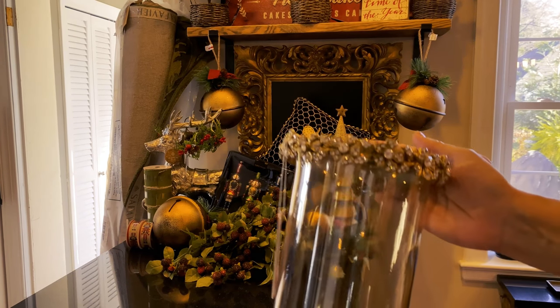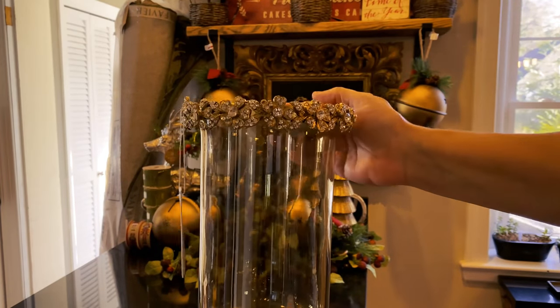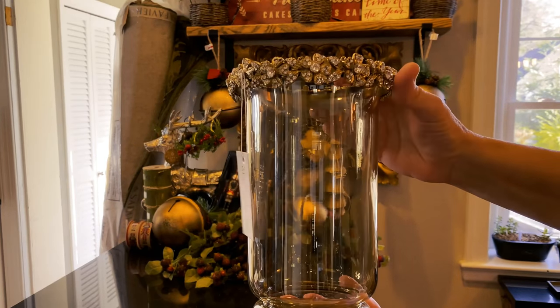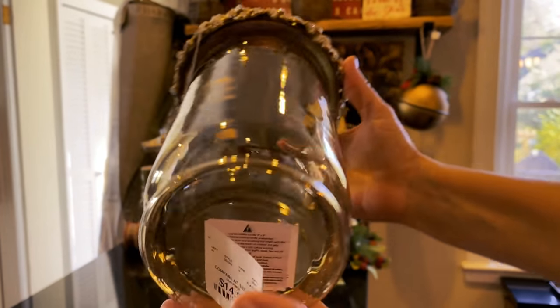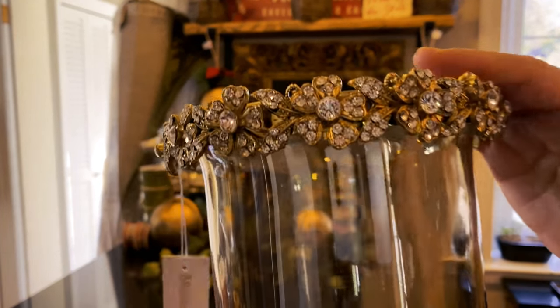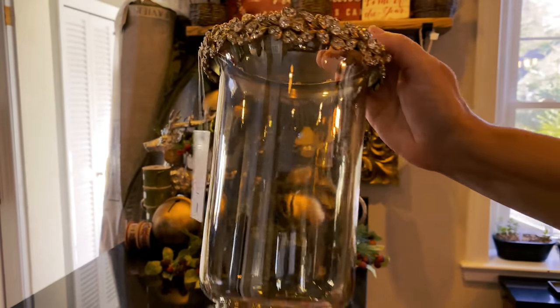Now next, these beauties. When I saw them, I had to get them. A gorgeous smoky glass. I purchased these from Home Goods. It was $14.99. But like I was saying, the glass on this is a gorgeous smoky color, and then up at top, all this wonderful just bling. I absolutely love it.